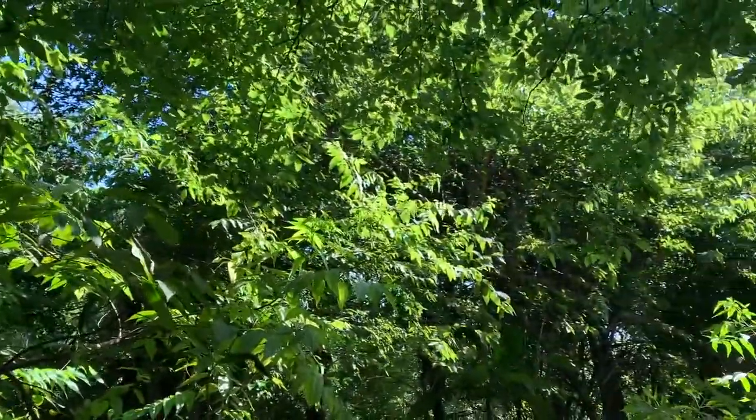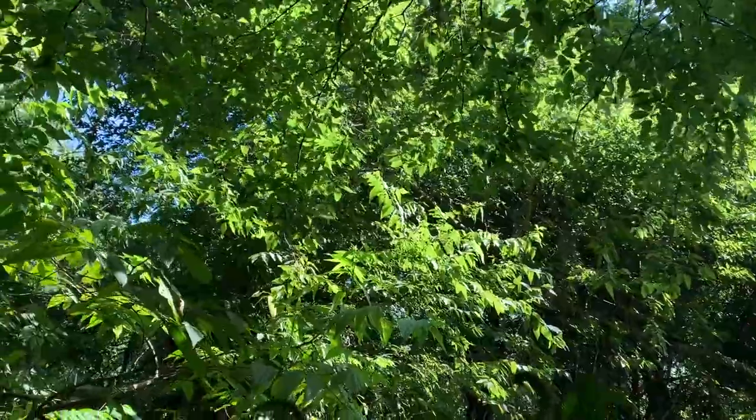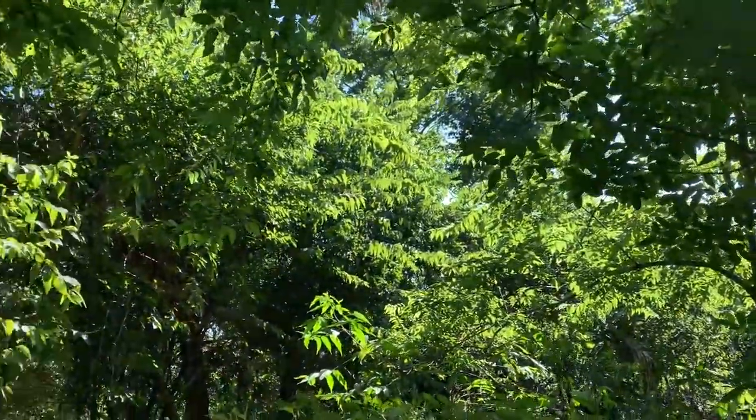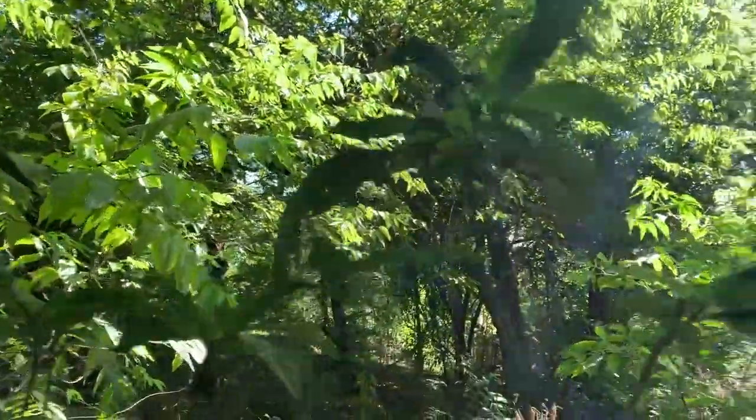Zebras, guys, heliconians do not want anything to do with fruit bait. So as much as this zebra is floating around here, it might look like he's interested. He's probably just taking a leisurely stroll.